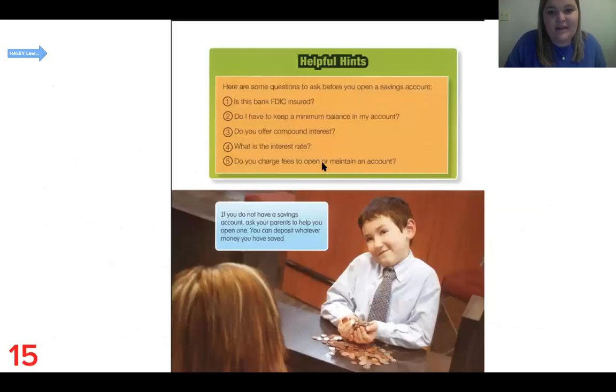All right. Helpful hints. Here are the questions to ask before you open a savings account. Is the bank FDIC insured? Do I have to keep a minimum balance in my account? Do you offer compound interest? What is the interest rate? And do you charge fees to open or maintain the account?